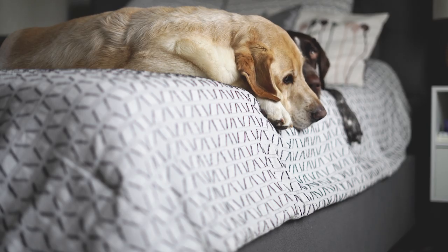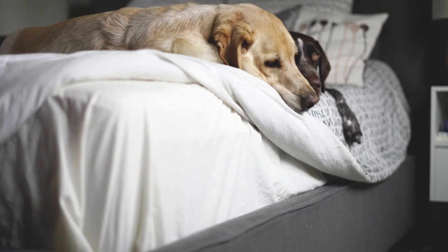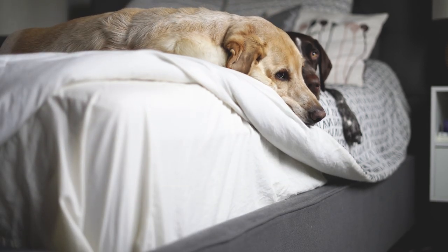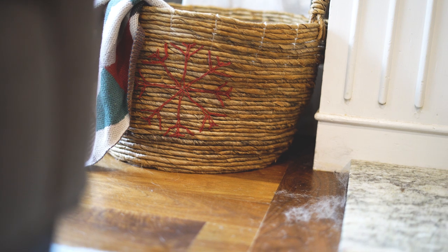If you have a dog or dogs, you know this very well. Keeping a clean house takes a lot of work. Dog hair is going to be everywhere. On the bed, on the floors, and every crack and corner of the house.